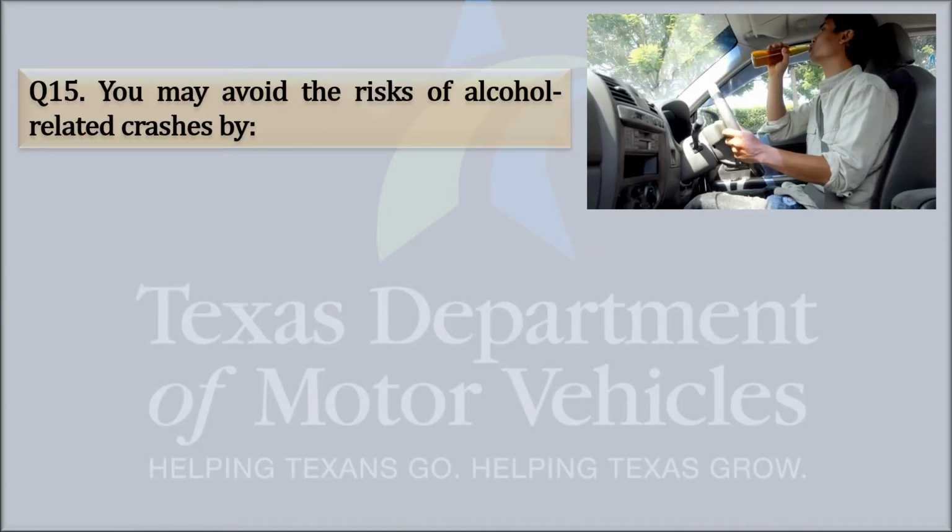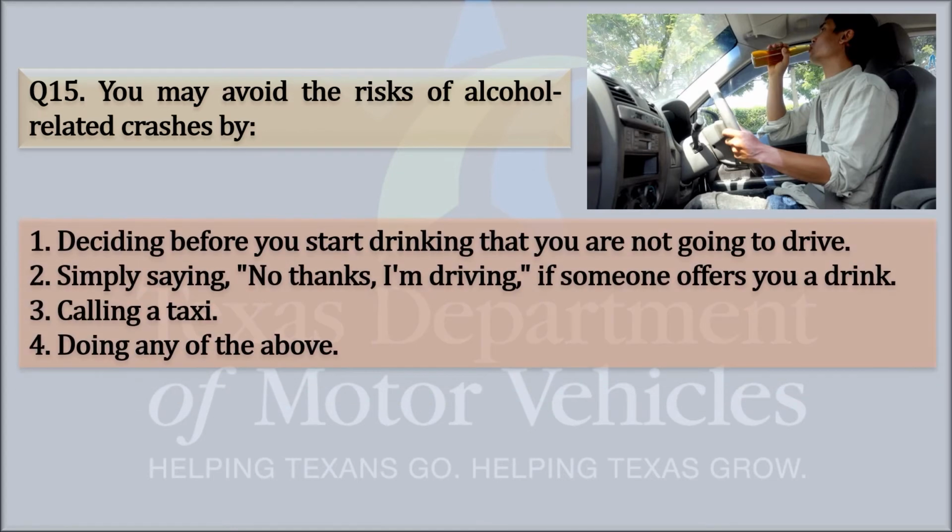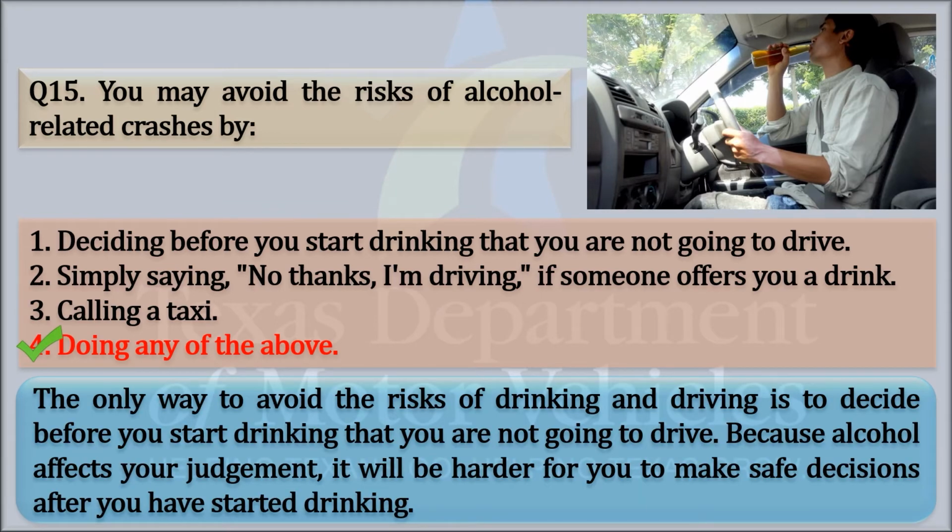Question. You may avoid the risks of alcohol-related crashes by. Option number 1. Deciding before you start drinking that you are not going to drive. Option number 2. Simply saying, "No thanks, I'm driving," if someone offers you a drink. Option number 3. Calling a taxi. Option number 4. Doing any of the above. The answer is option number 4. Doing any of the above.